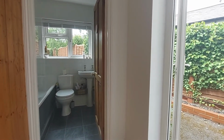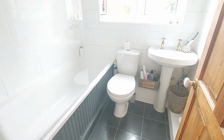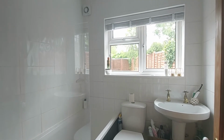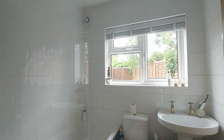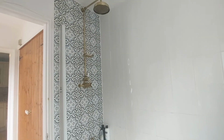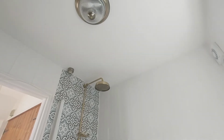As mentioned, the rear hallway leads into the ground floor bathroom. So coming on in now, you can see that we have a tastefully decorated modern bathroom, but in keeping with that Victorian cottage feel. So we do have brass effect taps and other ironmongery, such as the actual shower and light fitting, which are in keeping with that traditional feel, whilst adding a flair to the property itself.